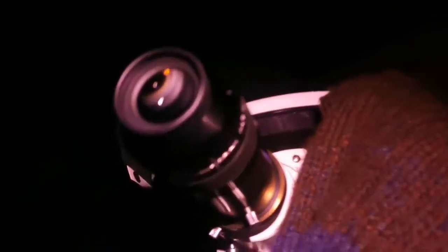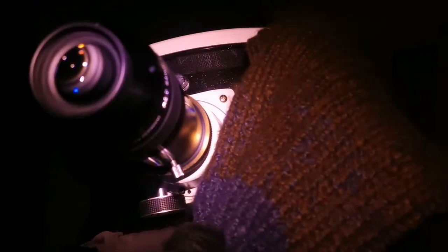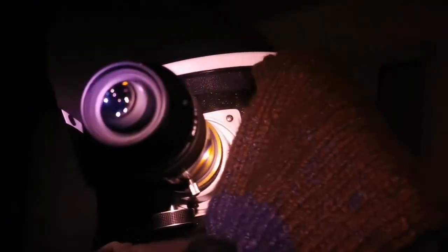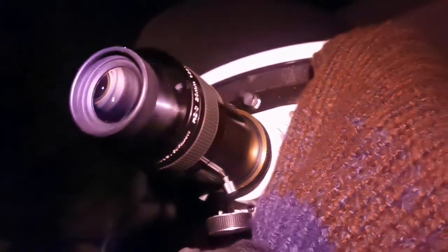I'm observing with the APM 20mm 100-degree eyepiece. The Andromeda galaxy is visible, near the zenith. It's a cold night, so I've covered my finder scope with the hat that I have, so it will not get fogged. Condensation will not form on it. What I'm observing is the two dark lanes in the Andromeda galaxy.